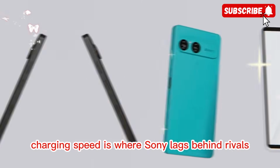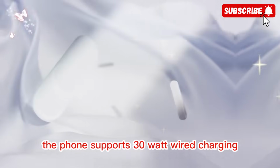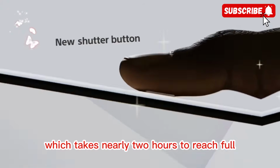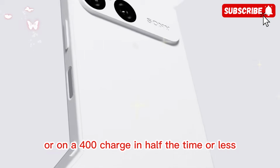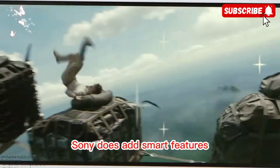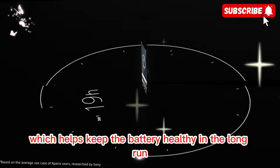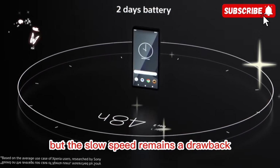Charging speed is where Sony lags behind rivals. The phone supports 30-watt wired charging, which takes nearly 2 hours to reach full. Competitors like the Poco F7 or Honor 400 charge in half the time or less. Sony does add smart features like limiting charge to 80% or scheduling a full charge by morning, which helps keep the battery healthy in the long run, but the slow speed remains a drawback.